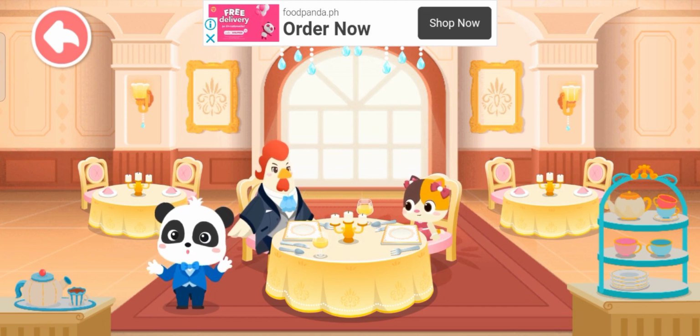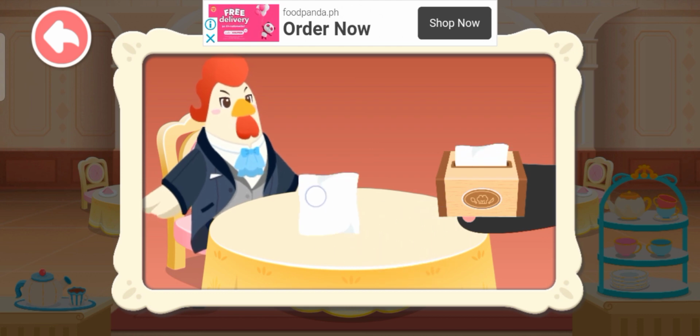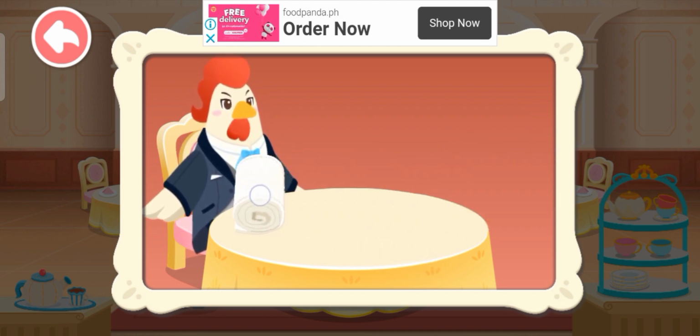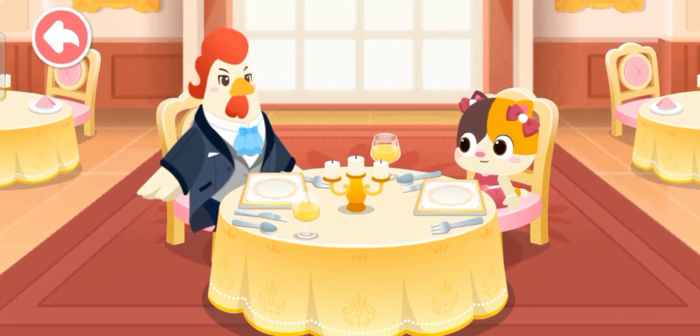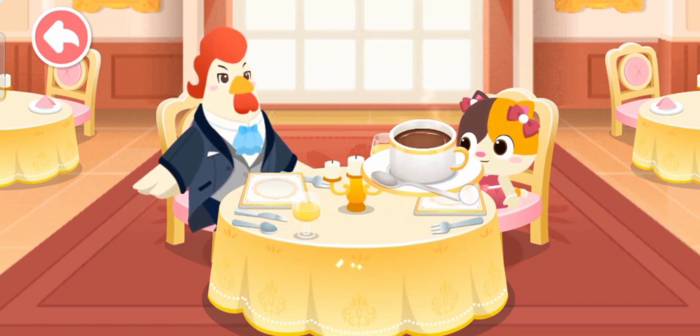After eating, remember to use the corner of the napkin to wipe your mouth and fingers. Usually people would have a cup of coffee after the dessert, which signals the end of a French meal.